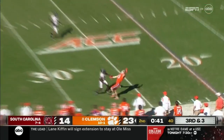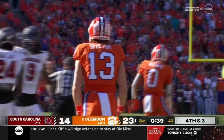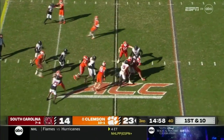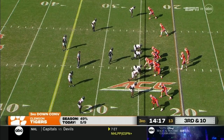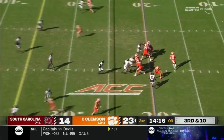Back shoulder throw up for grabs. Intended for Brandon Spector to throw the ball down the field if they want it. Uiagalelei, 5 out of 13 passing for 86 yards. Hands it off to Shipley, who got driven back. A loss of a half yard on the play. Clemson 5 out of 9 on 3rd down.